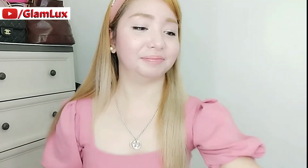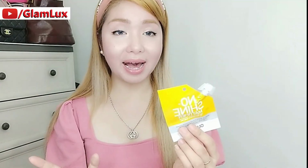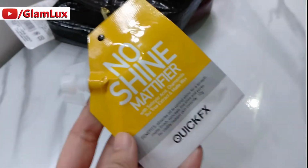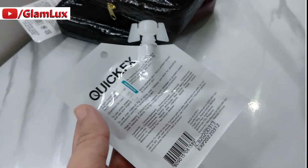And of course, a lip balm. So, yeah. And then, oh, this one is just medicine, metformin. And also, guys, I bought this Quick Effects No Shine Mattifier. This is just for backup, but I'm still using the primer that I bought in Sweden. Oh, wait, this is 89 pesos. I will show it to you guys.